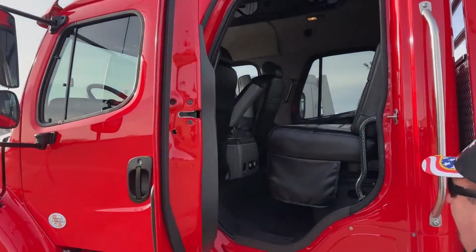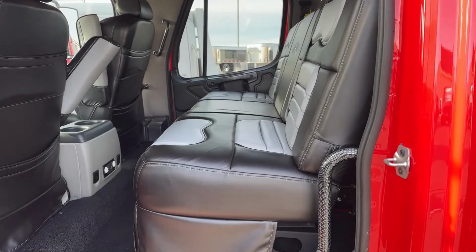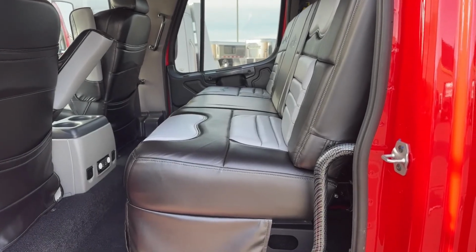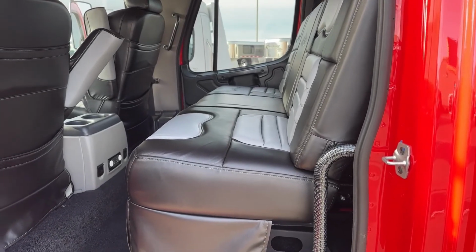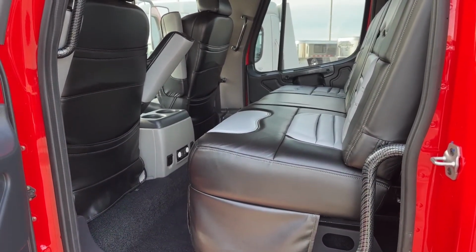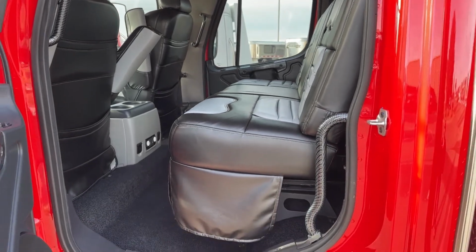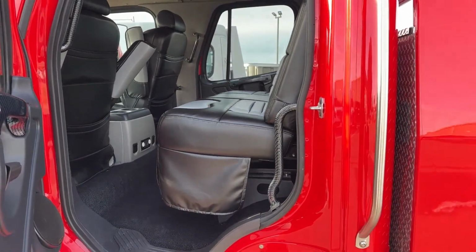As we take a look at the back seat, that seat does make down into a bed. I have checked with DOT, and that does meet all their requirements in terms of a bed. So if you're going to be using it on a commercial basis, you have that part covered.